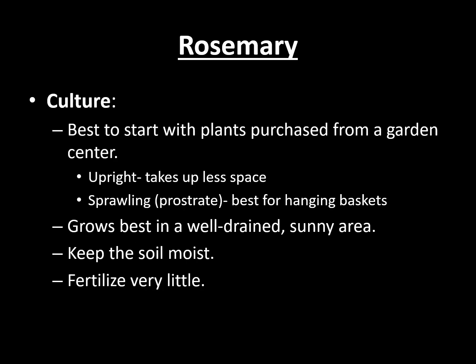For rosemary, it's best to start with plants purchased from the garden center just because it takes so long, although they are easy to germinate at home. There are upright plants that take a bit less space, but there also are sprawling and prostrate plants, which you can grow and hang in baskets if you like. They grow best in a well-drained, sunny area, and you want to keep the soil moist but not wet. And you want to fertilize very little because rosemary is not a heavy feeder like the other herbs.